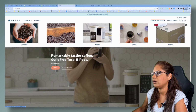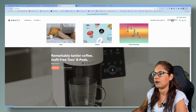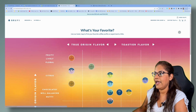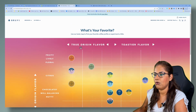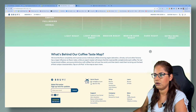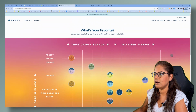What is here? Brewed for goods, business, bee pods, brewing, coffee overview, coffee talk, coffee map. What is this? I want to take a look at that. Right, so what's your favorite? Use our taste map to find your favorite coffee profile or experiment a little. Look how awesome this is. So true origin flavor, taste your flavor. If you don't know what to pick, you can come here and pick it with this map. What's behind our coffee taste map? We love flavor complexity and nuance across individual coffee. This is awesome.